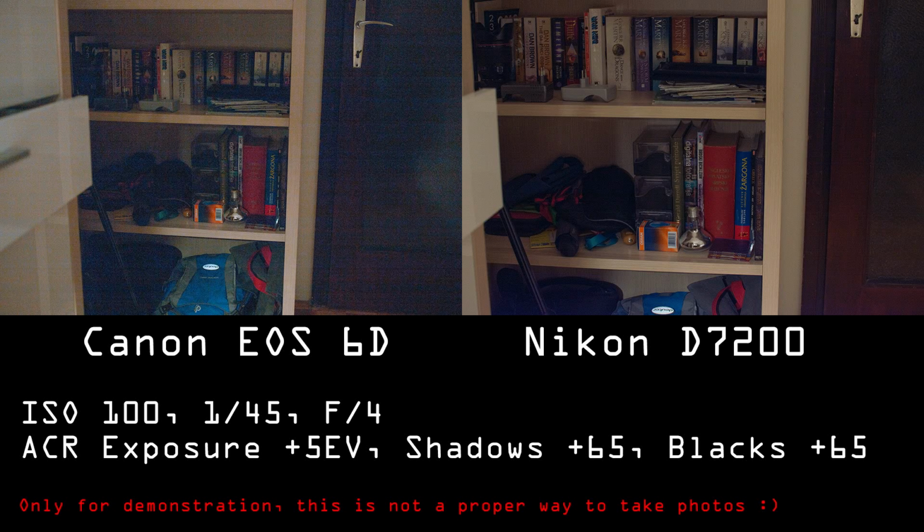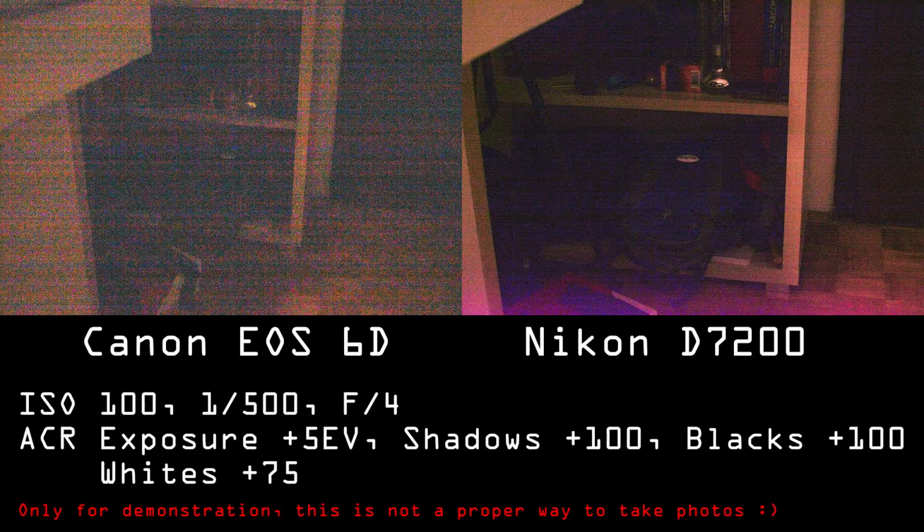I took some extremely underexposed shots with D7200 and my Canon 6D, which is a full frame camera and should be better. Both were at ISO 100. When I lifted exposure in camera raw, Nikon blew away 6D. It is way better and has quite a lot more information in images, both in terms of details, colors and noise control. I've seen the same performance with Nikon D5500, which I reviewed last month. I'm not sure if this is the result of the new image processor or the sensor got upgraded in some way, but ultimately it doesn't matter as long as we get such performance.